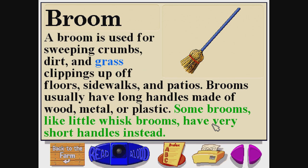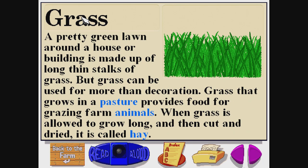Grass. G-R-A-S-S. A pretty green lawn around a house or building is made up of long, thin stalks of grass. But grass can be used for more than decoration. Grass that grows in a pasture provides food for grazing farm animals. When grass is allowed to grow long and then cut and dried, it is called hay.